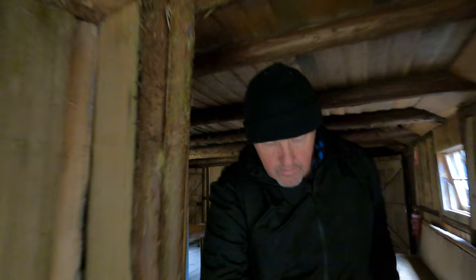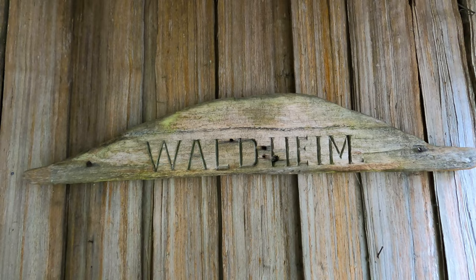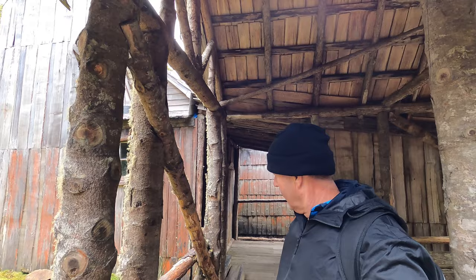Ah, this is the Waldheim Chalet. Wow, that's really interesting. All the old wood there. I wonder if he carved that himself. Yeah, it's like before, that's original. That's amazing. It sort of looks like a treehouse or something.